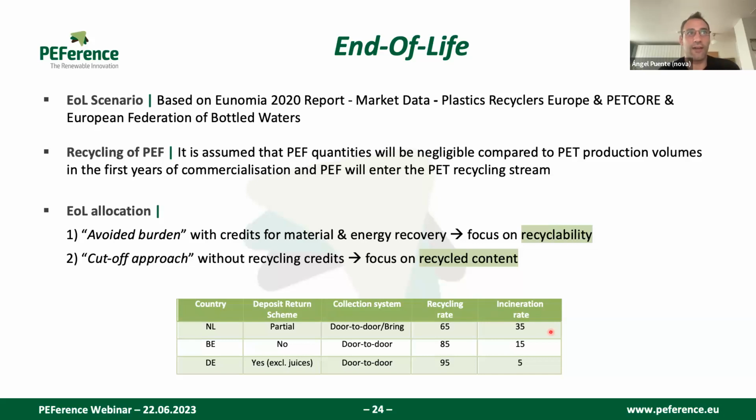For the allocation at the end of life, we included two different allocation methods. One is the avoided burden, which, to simplify a bit, means including credits for material and energy recovery. In other words, it focuses on recyclability of the material. But we also evaluated the cutoff approach, which means that recycling credits or any type of credits are not considered, but the focus is rather on the recycled content of the bottles.